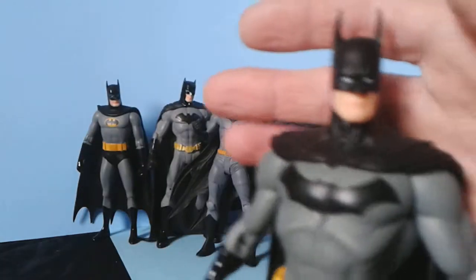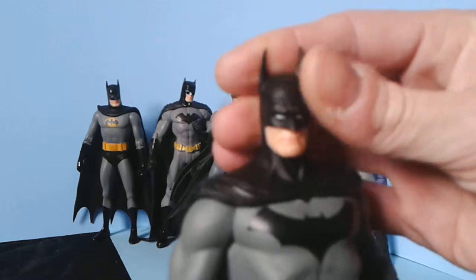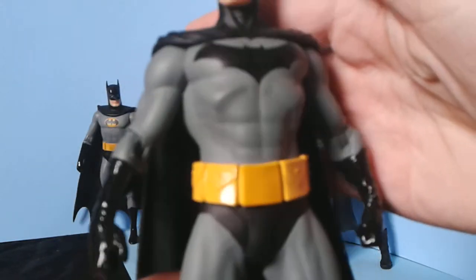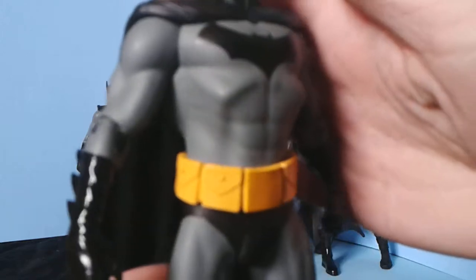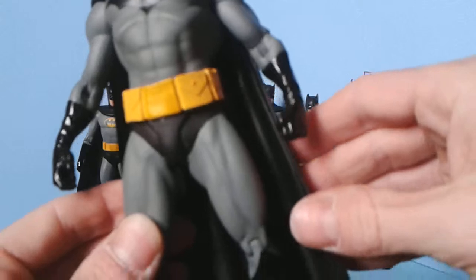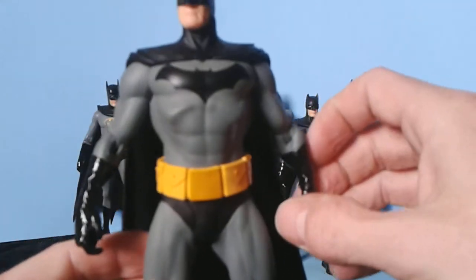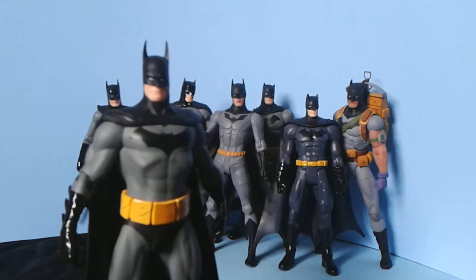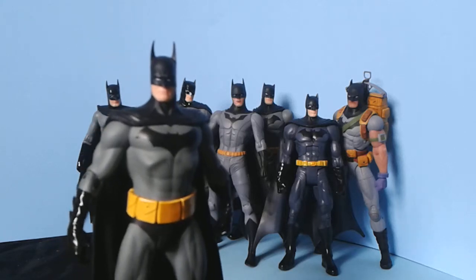But yeah, there was another release of this where he was shiny and stuff. I hated that. But just looking at this one now, excellent sculpt and musculature. He just looks really, really nice, especially when you put him next to other Batman figures. He transitions really nicely.